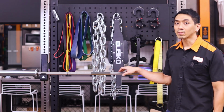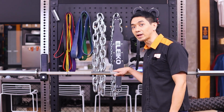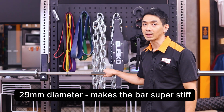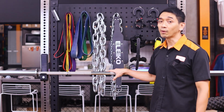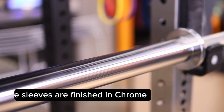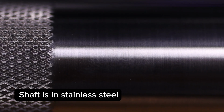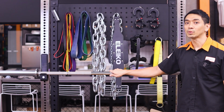The bar, like most powerlifting bars and its bigger king brother, the Eleiko IPF Powerlifting Competition Bar, is in a 29 millimeter diameter, making the bar super stiff. So this is ready for the burliest and the strongest of men and women around the world. The sleeves are finished in classic Eleiko chrome, while the shaft is in stainless steel. So this is the first stainless steel bar that was made by Eleiko.